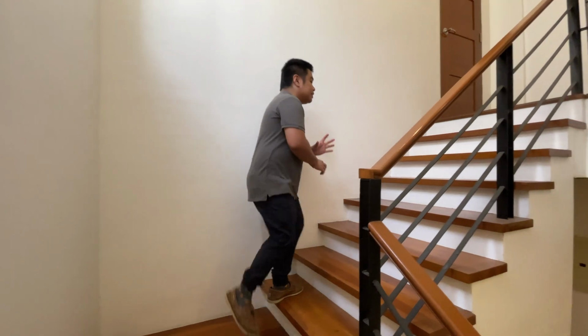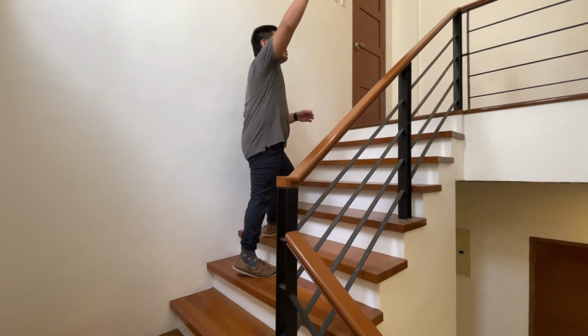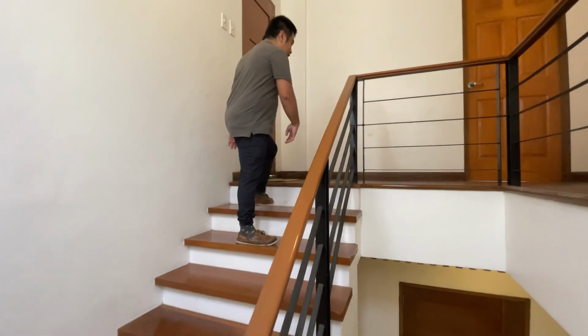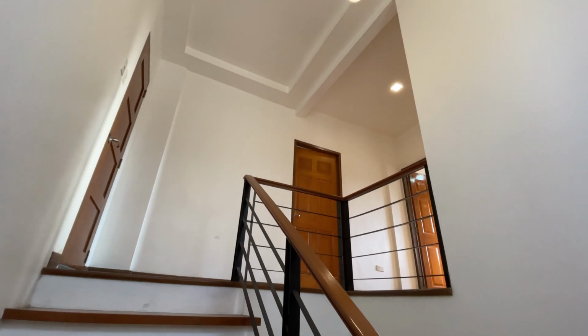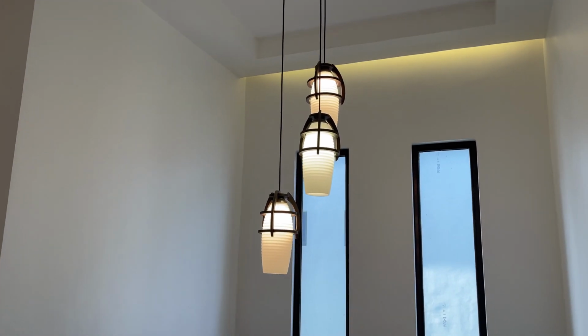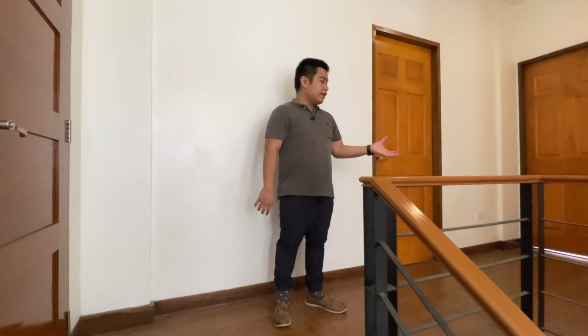So here sa ating second floor, obviously meron tayong lighting fixture dito which is also included in the sale. And we also have fixed windows for more natural light dito sa opposite side ko. So we have a receiving area here on my left and we have your doors for your bedrooms. We have a door here which is actually the balcony. So tingnan muna natin to before we see the other bedrooms.